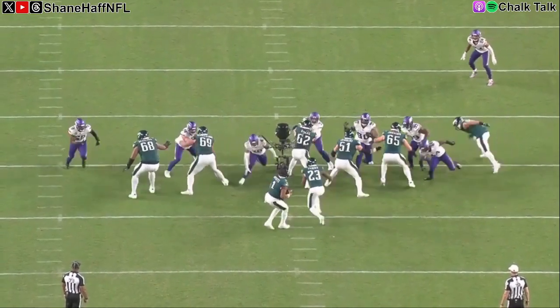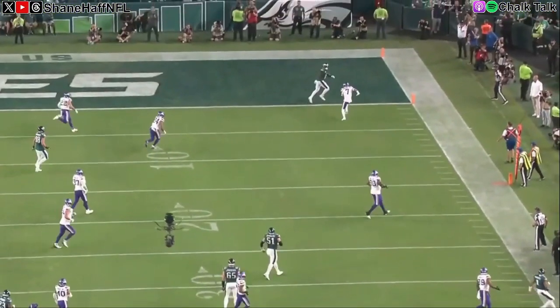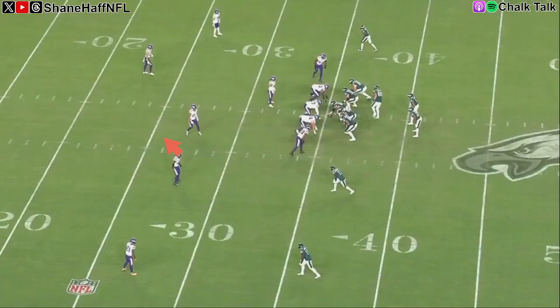See, here's this push. Off balance, stumbles into Lane Johnson. That's enough for Hurts to get outside. And look at that throw. That's a pretty good throw. It should have been 6. And then a few plays later, we get another near miss on an A.J. Brown touchdown. This is one of my favorite plays Jalen Hurts made on the day.